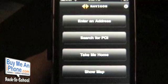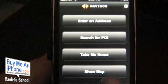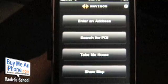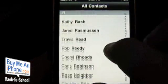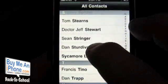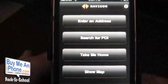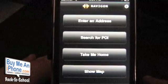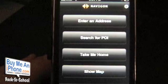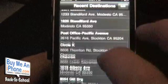On the bottom, you have your main menu, your favorites, your recents, and your contacts. One of the nice things, and we're just going to go through contacts really quick, is you can press contacts, go to one of your contacts here, and pick a contact, and it'll use their address. So if your contact is in there, you don't have to type in the address all the time. So main menu, favorites, and some recents. These are all the recents that I've been to.